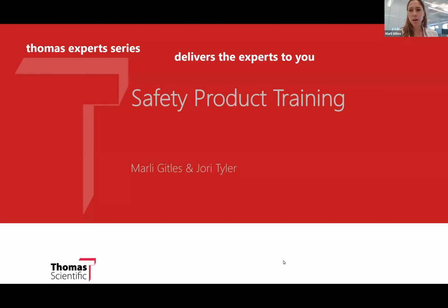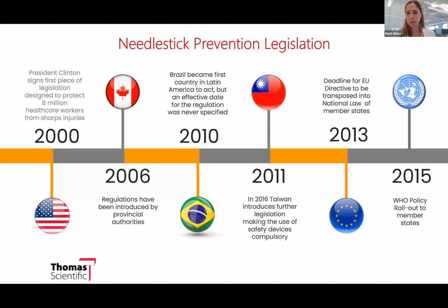Jumping right in, before we talk about products and the importance of safety products, we're going to talk about the history and where all these products came to market, really with the intention of protecting you. Some quick timeline on the legislation behind needle stick prevention in the US. In year 2000, President Clinton signed the first piece of legislation to protect 8 million healthcare workers from Sharps injuries. There was a large spike of Sharps injuries, especially during the HIV and AIDS pandemic that was happening. So President Clinton actually signed the first legislation to really bring this into action.